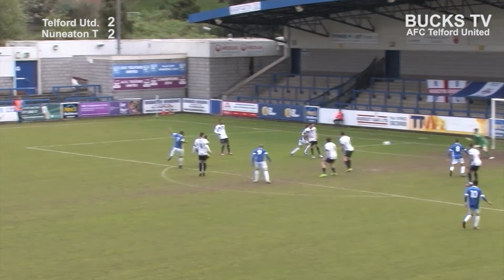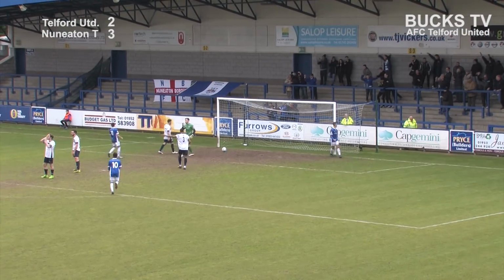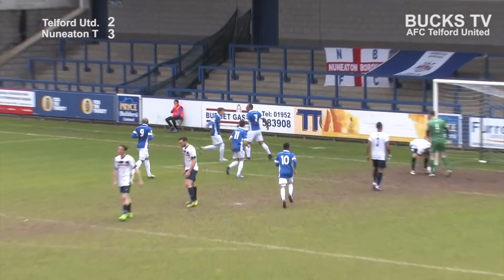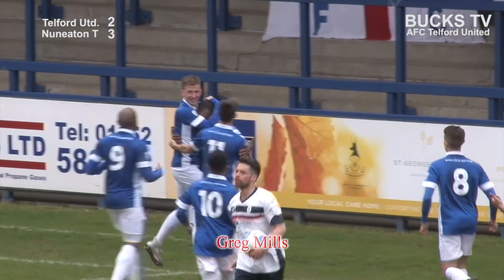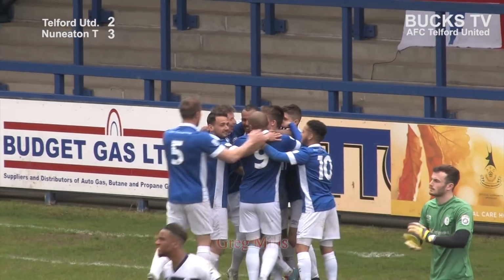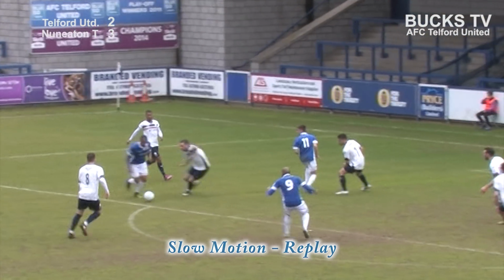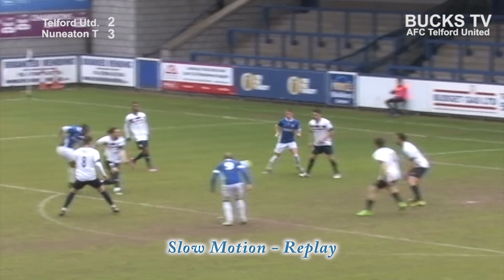Not the best of starts here, and it's in. Awful from Telford. Greg Mills given so much space on the edge of the penalty area. Nobody closed him down at all, and Greg Mills having a field day here against his former club. He scored the first, now he scored the third, and Telford starting the second half dreadfully. It's Telford 2, Nuneaton 3.